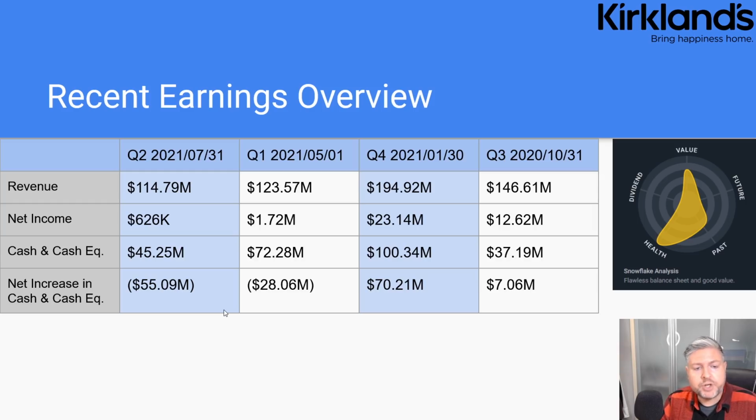So their recent earnings overview, I'm going to go back to Q3 last year so you can get the entire year scope. Revenue that you can see is seasonally high. This is their harvest last year. This is Christmas last year. And then it kind of tapers off throughout the year, lowest point during the summer. Net income peaks around the holiday season, which is what we're in now, and the rest of the year they're kind of operating at a loss, as with most retailers.